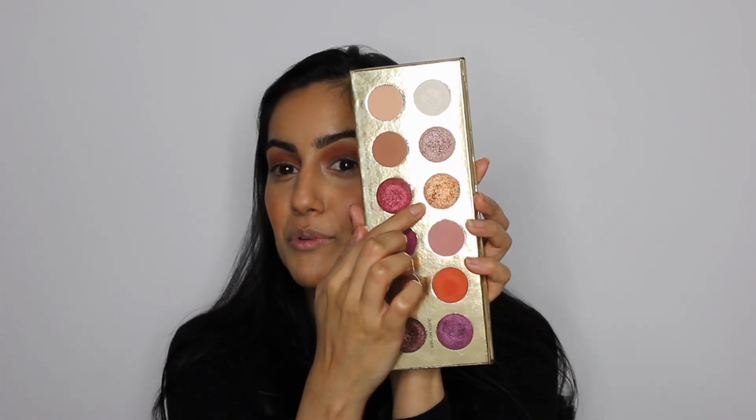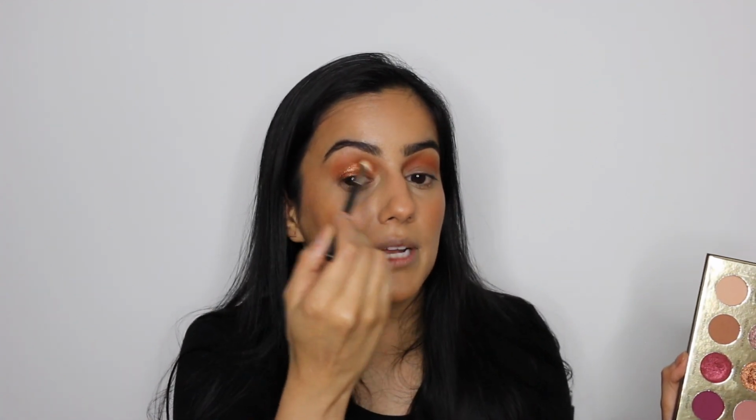Then taking this really pretty warm gold shade, I'm going to use my finger and I'm going to apply all over my lid. A really beautiful fiery orange shade. It's going to tie in the golds and the oranges really nicely to my outfit and blend it nicely, just slightly into your crease. You don't want to take over the orange shade, you just want it to blend nicely. You can go back in with your brush with no extra product and just blend that out. You see how nicely it goes from the shimmer to the orange and then to the brown.